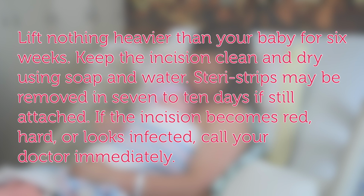Keep the incision clean and dry using soap and water. Steri-strips may be removed in 7 to 10 days if still attached. If the incision becomes red, hard, or looks infected, call your doctor immediately.